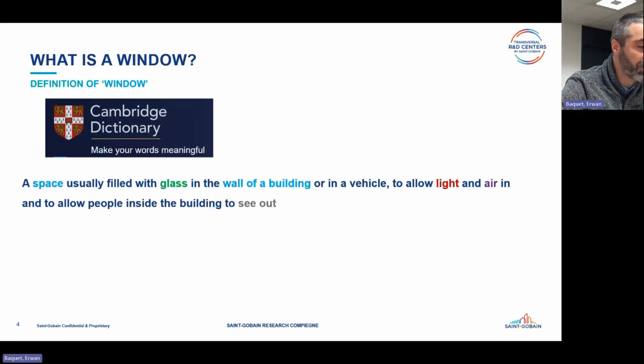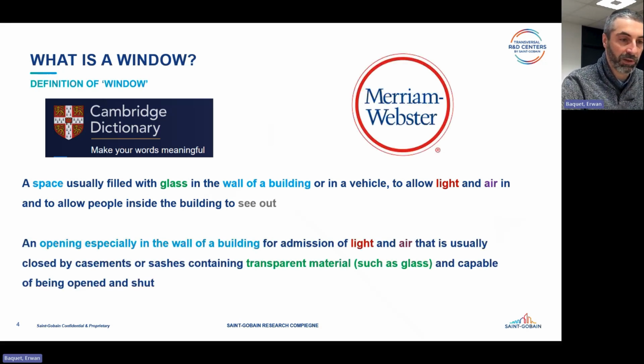I've looked actually in the dictionary, and in the Cambridge dictionary, they say that a window is a space usually filled with glass in the wall of a building or a vehicle to allow light and air in and to allow people inside the building to see out. So there's nothing about protection from heat, nothing about protection from the sun, which are things in architecture today that we have to think about. But it's not only the Cambridge dictionary. If you take other dictionaries, you'll basically see the same thing.